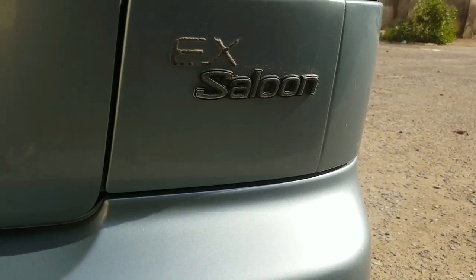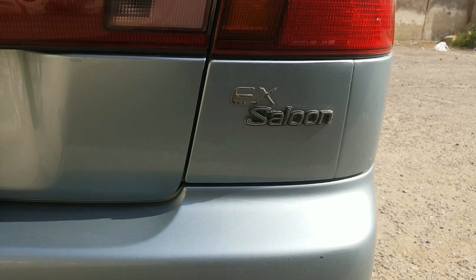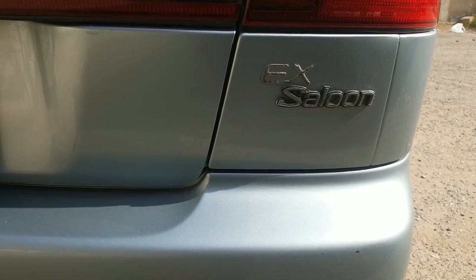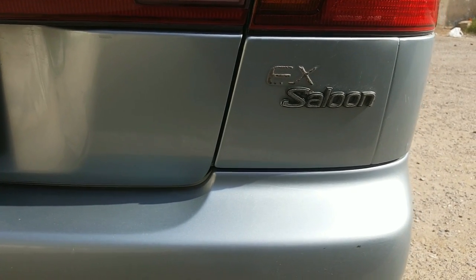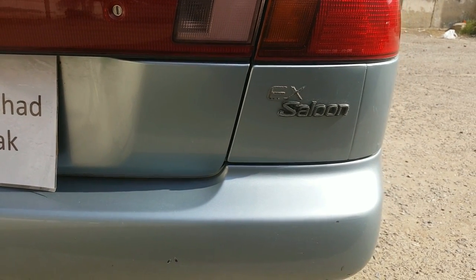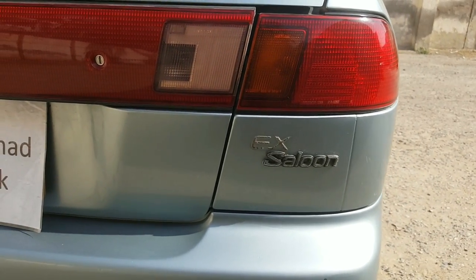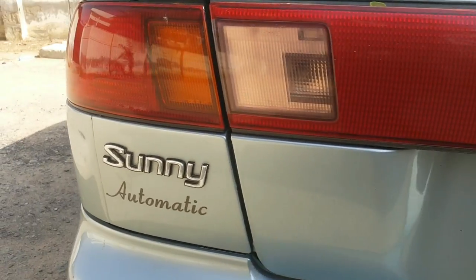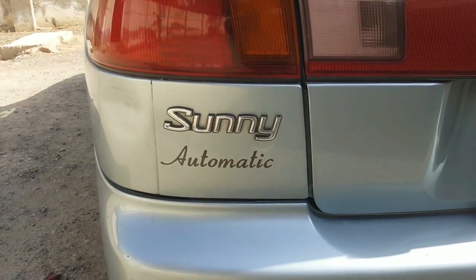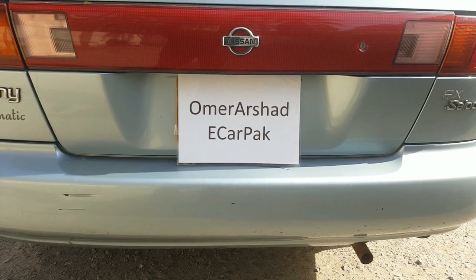You have EX Saloon emblems over here. So you got FE and then you got EX Saloon. FE was the standard one, EX Saloon was the loaded one. You didn't get an automatic transmission in the FE variant, you got it in EX Saloon only. So you had FE petrol and diesel, EX Saloon petrol and diesel. Then you have Sunny's emblem over here with automatic sticker underneath. And then over here you have your number plate.